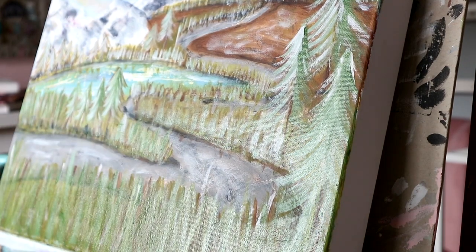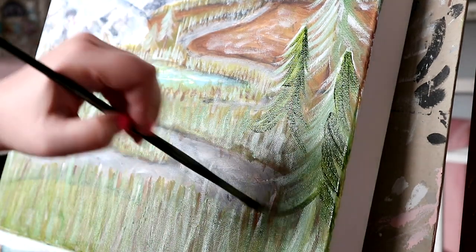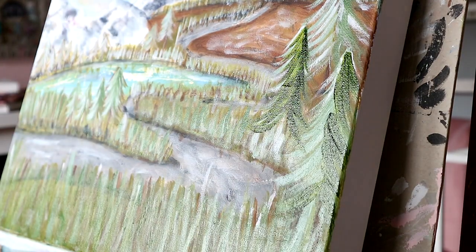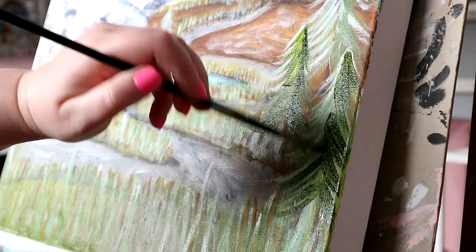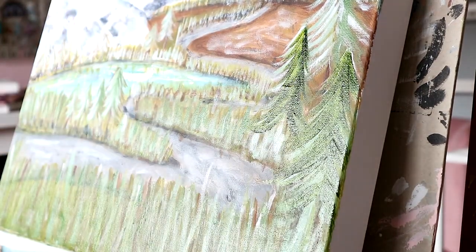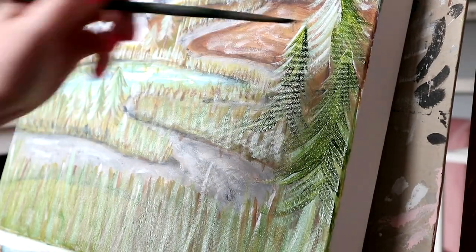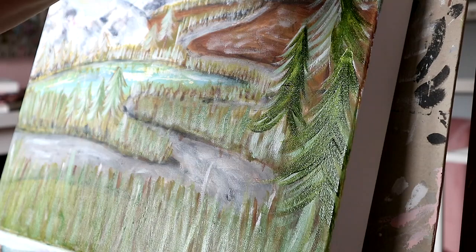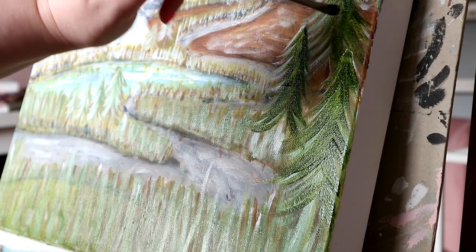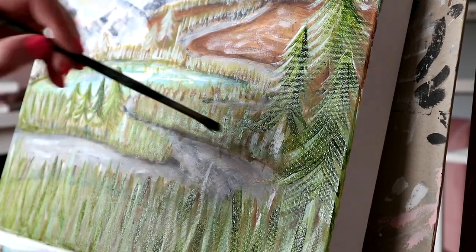And you can see I've added in more texture onto the road with some darks, mainly Payne's grey again, and grounding in those foliages as well. So I'm just adding in some more depth into the trees. This is a beautiful green, really vibrant and very natural looking, mixing that in with the more pastel-y greens that I've used before.